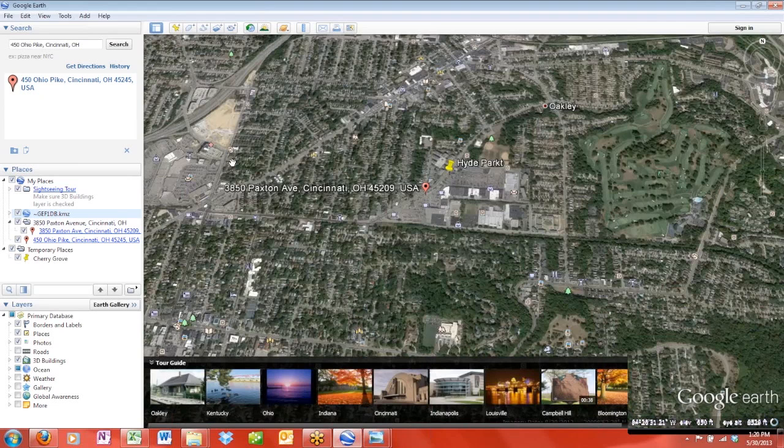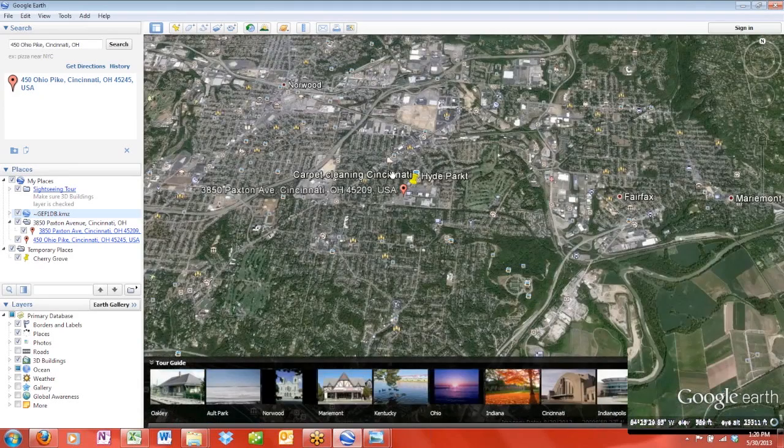Parking lot layout. Let's see if I can get back in here.